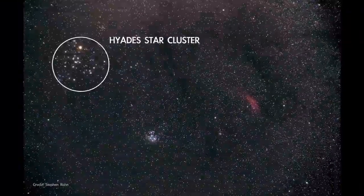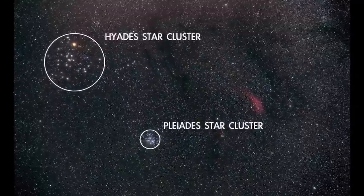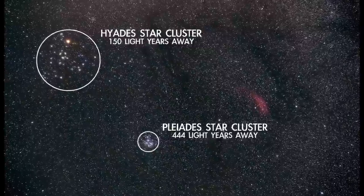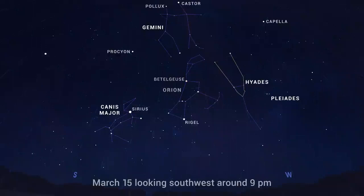The Hyades and the Pleiades are actually about the same size at about 15 or so light years across, but the Pleiades is about 3 times farther away, so it appears more compact. You don't need a telescope to find the Hyades. Look for this V-shaped grouping of stars in Taurus.